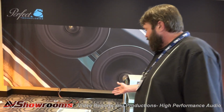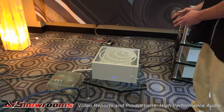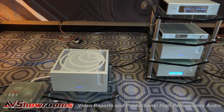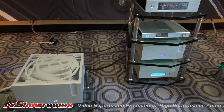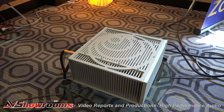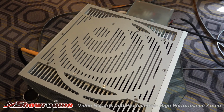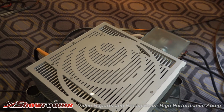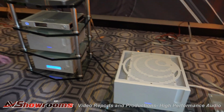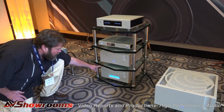What else do we have in the system? So we have the Ypsilon Alias Mark II monoblock amplifier here and over here. We had the US debut of those last year, and I would say they weren't quite broken in at this point. We've enjoyed them in our home for the year, and I would say they are now broken in and sounding even better.